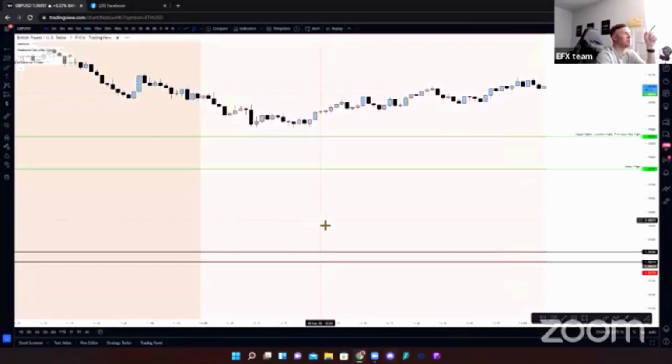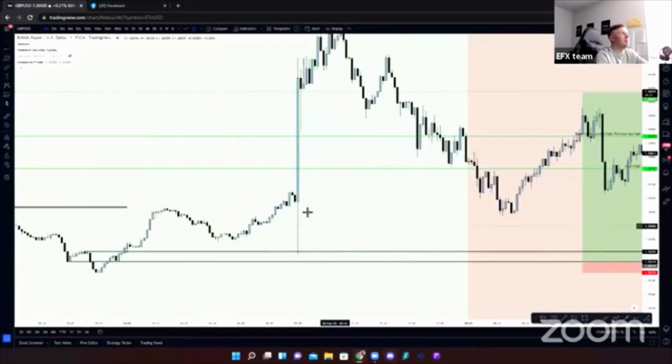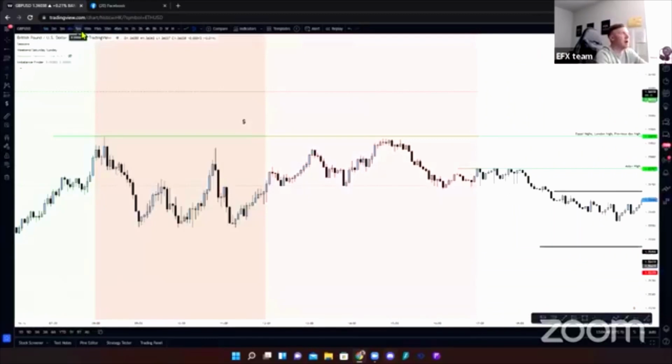So look at this. This was a 1 minute candle here. Look at this. That was a 1 minute candle. Somebody was like, why didn't you just pull the trigger? That's why. This literally came down here and shot up to this high within 5 seconds. 5 seconds. And sometimes it doesn't always happen like that. This was just a freak event, really fast price action with the news event.